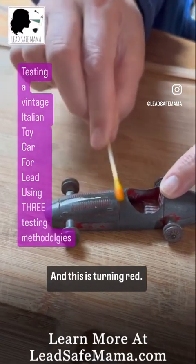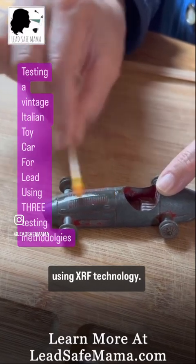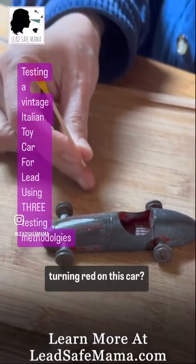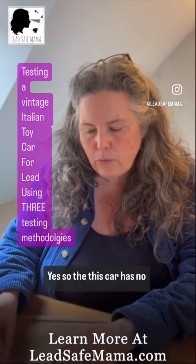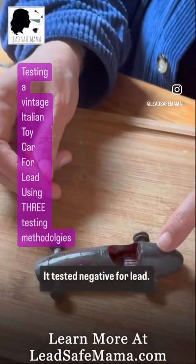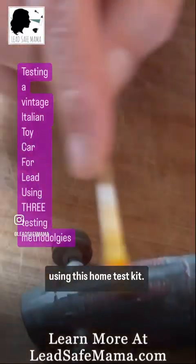And this is turning red. And we know this is lead-free using XRF technology. Avi, do you know why this is turning red on this car? It's reacting with the zinc, which was in the first video. Yes. So this car has no lead. It tested negative for lead, and it's testing what one might construe as positive using this home test kit.